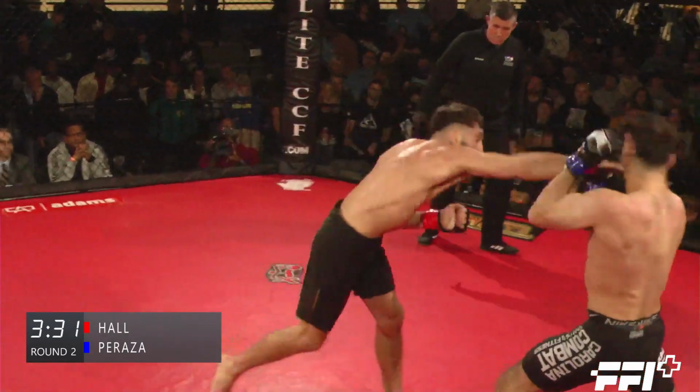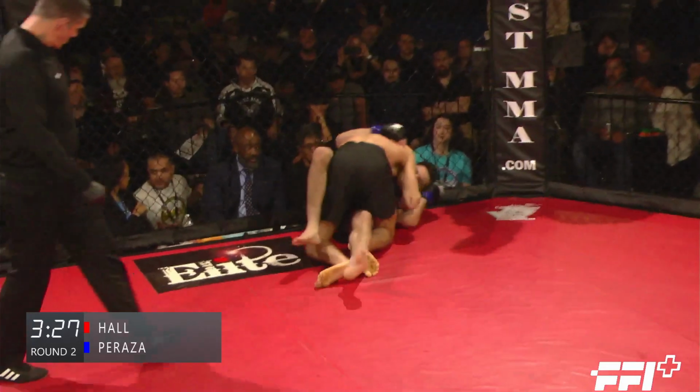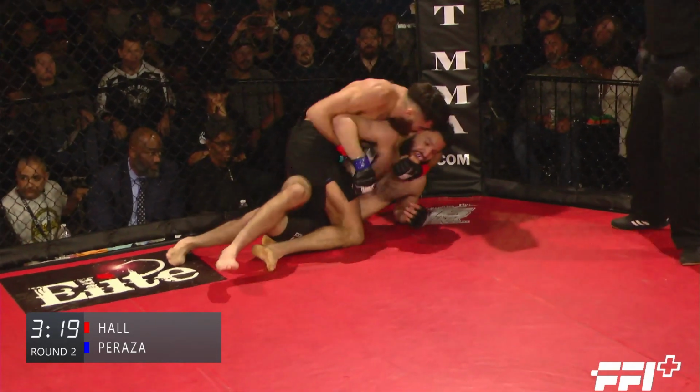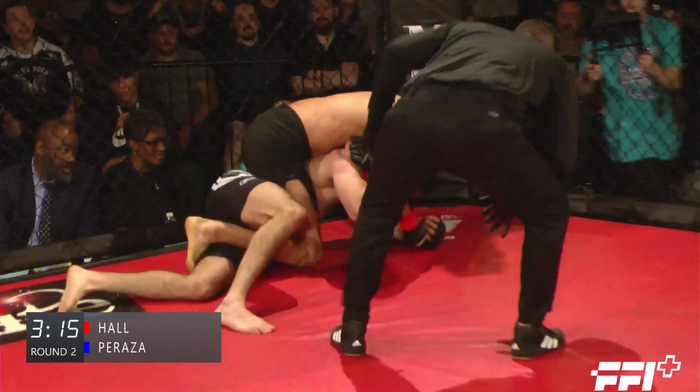Right hook to left body kick from Michael Hall, and then another right hand from Michael Hall. Michael Hall uses beautiful outside trip again for the Duckman. Straight to it, too. It looks like this one is on the short list, ladies and gentlemen. He's under the chin. He's under that chin. And punching him.